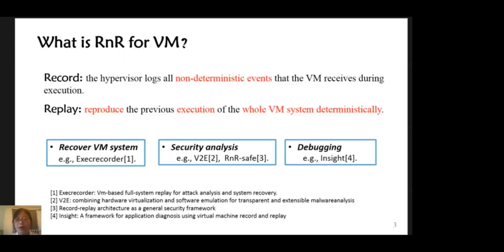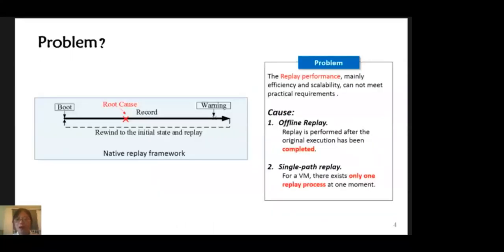For example, as a recorder, you need replay to recover the system upon system failure. Tools such as ReVirt and RRC leverage this framework for analysis. In fact, it is applied to analyze log related issues and in application distribution debugging. Many applications perform this replay according to introduction. However, the replay performance cannot meet practical requirements.